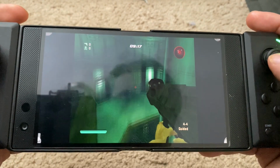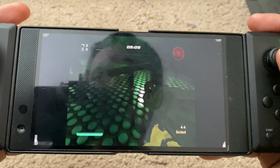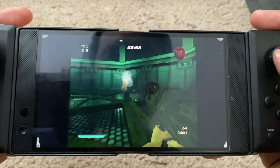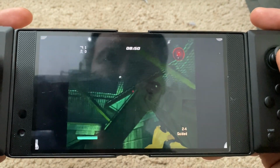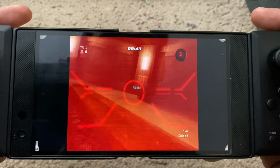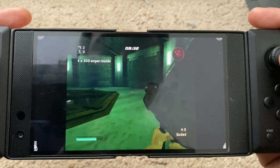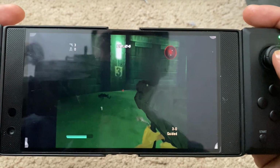Alright, rocket launcher. Where is he? CPU bot here somewhere. Oh, here he is. Whoa, it's guided. Oh! It's got that fly-by-wire system, nice. I can attack him from underneath. He's gone. Yes.